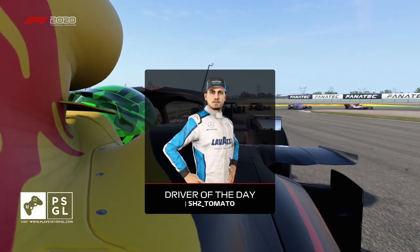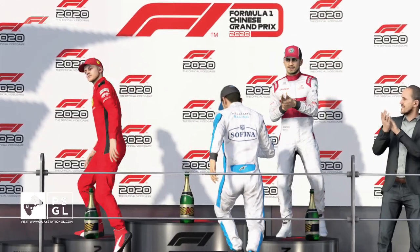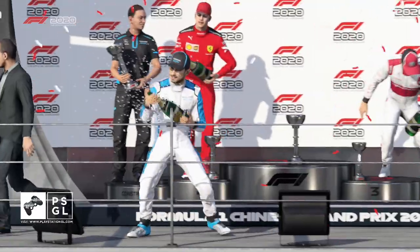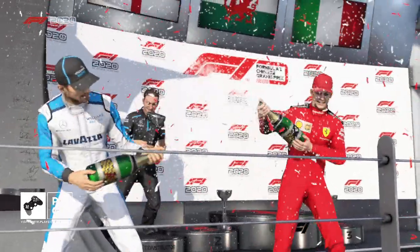And driver of the day on the screen is showing to be Toxic Tomato. But I think I'm going to have to agree with the graphic for a change. Tomato drove superbly today. Yeah, and a lot of that is going to be contributed to the alternate strategy. But at the end of the day, it's not about the strategy or how the car is set up. It is about the driver, and he has proved that today.